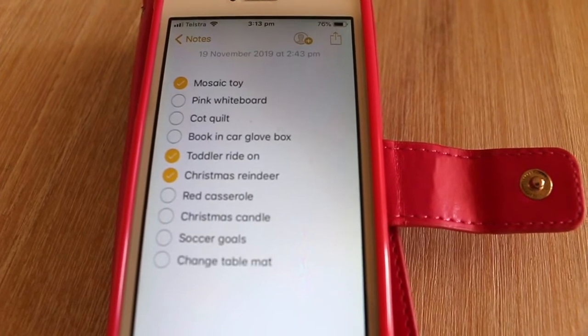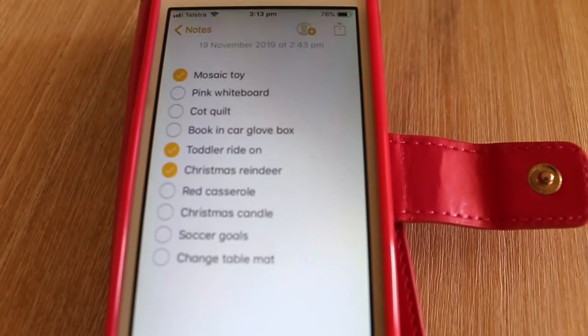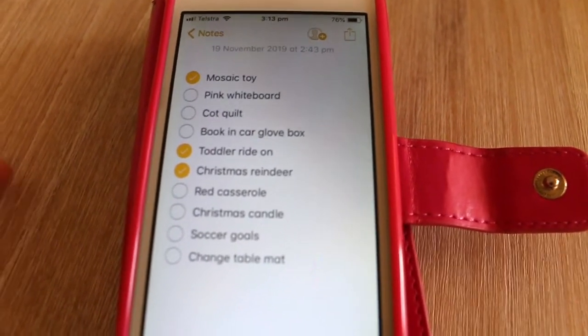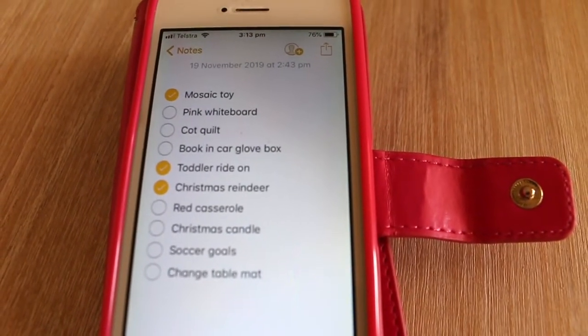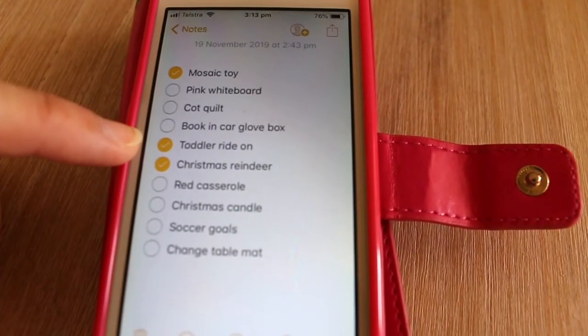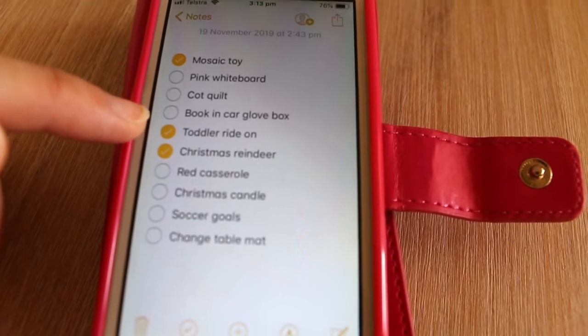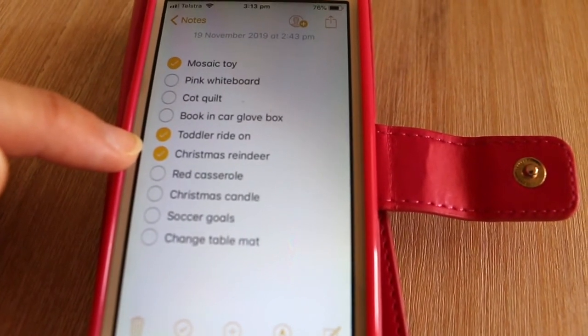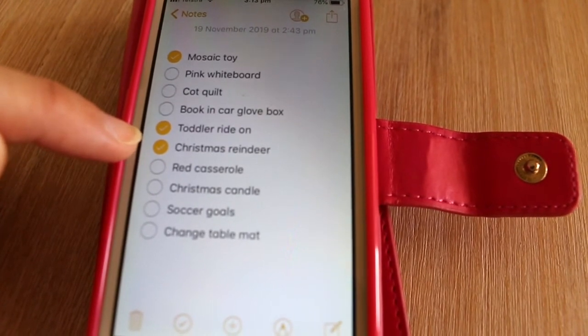Now I've actually deleted a few items that I have donated or sold since I've added them to my list, and as you can see, because I'm doing this video as part of the 5 days of decluttering, I've already decluttered the mosaic toy and the toddler ride-on as part of my toy decluttering video, and then the Christmas reindeer I've already decluttered as part of my Christmas or seasonal decor video. So I've just ticked them off.